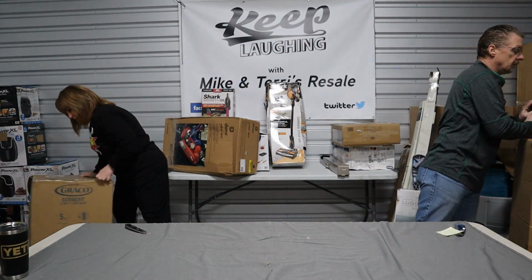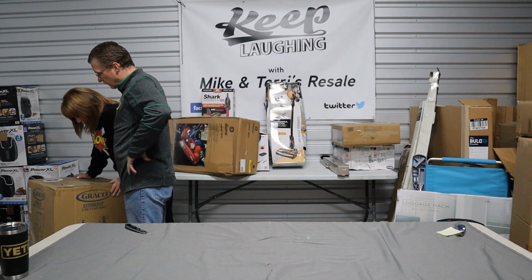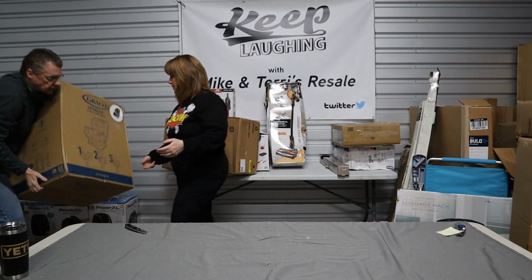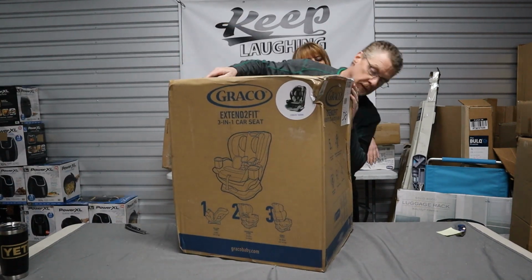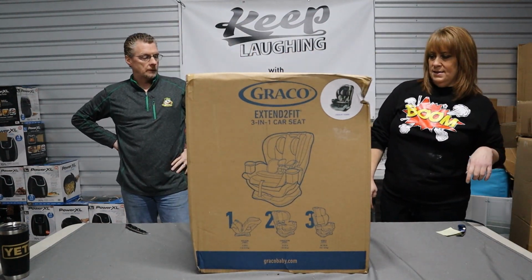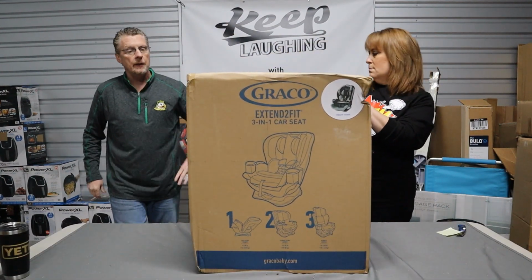Okay. Last but not least. Last but not least, guys, it's a big one. This was manufactured in August 2020. So this is only more or less 5 months old. 5 months since it was stamped and put out. Doesn't have anywhere where you can really see it. Box damage on the back side. We'll definitely open it, pull it out, make sure. But it's a Graco Extend2Fit 3.